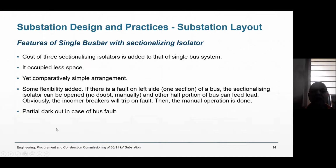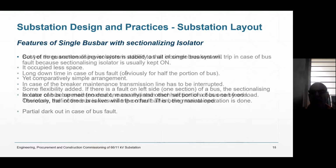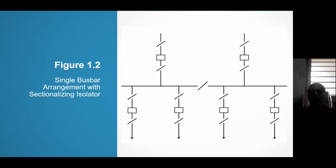I'll have to bring that slide. Partial flexibility it will give like this. If there is a fault on left side of the bus, right? So that isolator, that is the bus isolator, is called the bus sectionalizer. Bus sectionalizer means this, my dear friends. Bus sectionalizer is closed. So because it is closed, both the breakers will open to clear the fault.